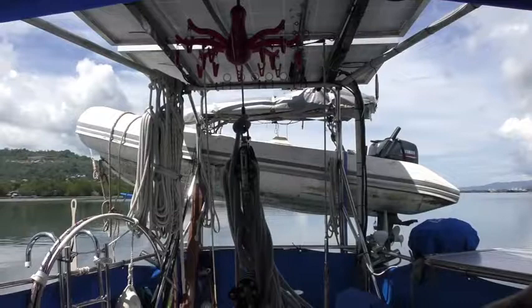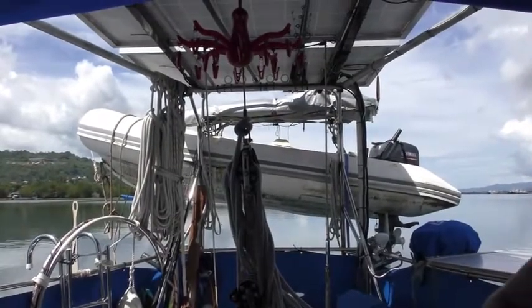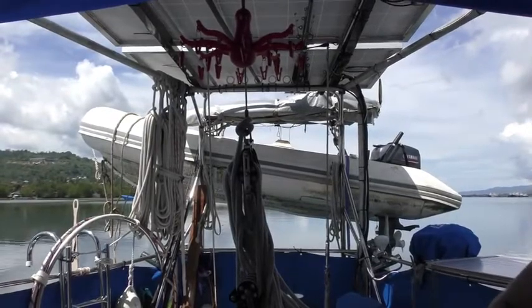It's amazing. With the tender, our tender's 3.4 metres. It's a rigid inflatable. It's got an aluminium floor.